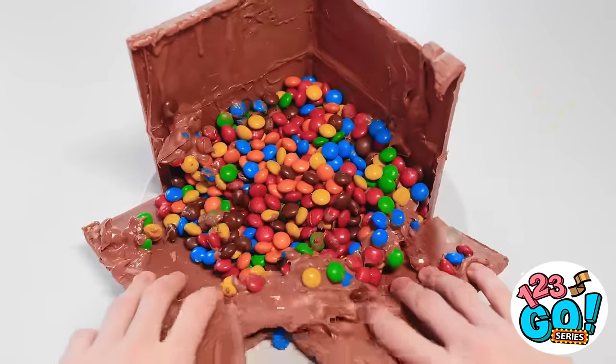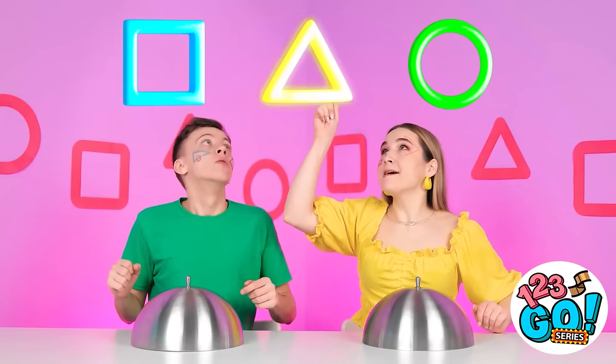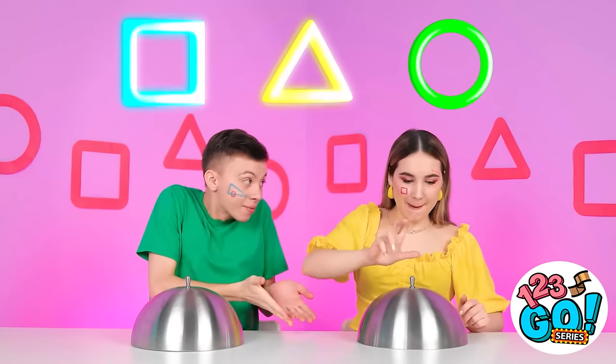Score! I'm just gonna tear this whole thing open. I'll just use this wall as a chocolate scoop. What a great day! I'm so glad I picked square. I'm picking triangle this time. Wait, let me pick first. I'm choosing square again. Okay, now you can open yours.